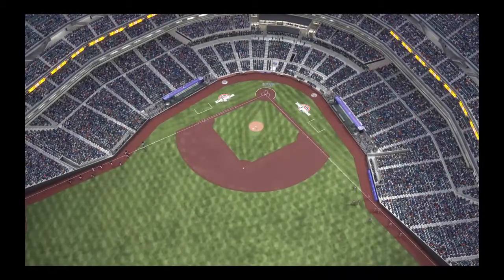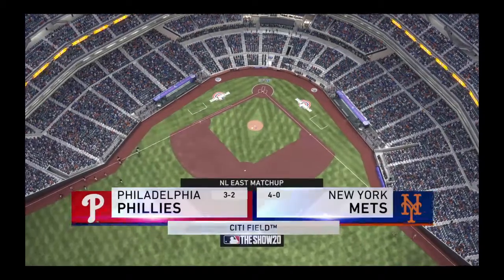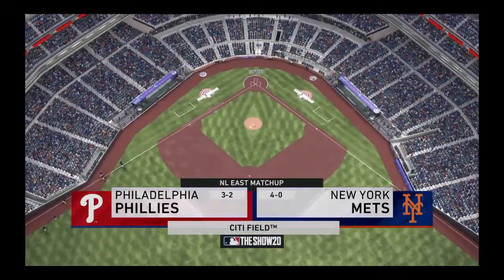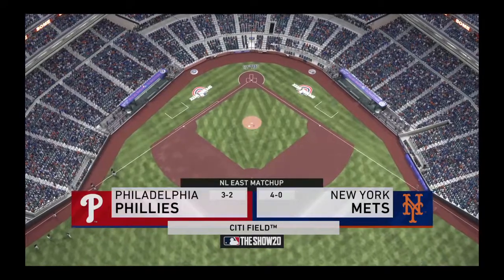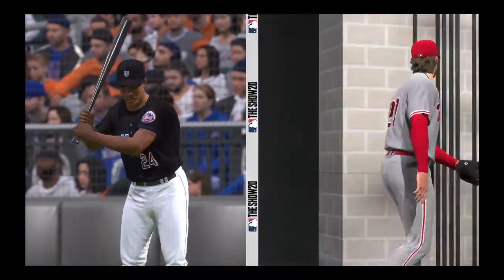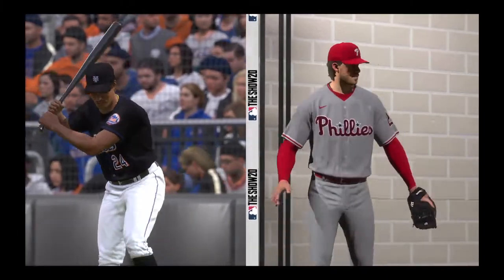We are under the lights this evening as we get you set for another edition of Baseball on the Show. Tonight, an intriguing matchup between the Philadelphia Phillies and the New York Mets. Should see some great battles out of these two next on the show.